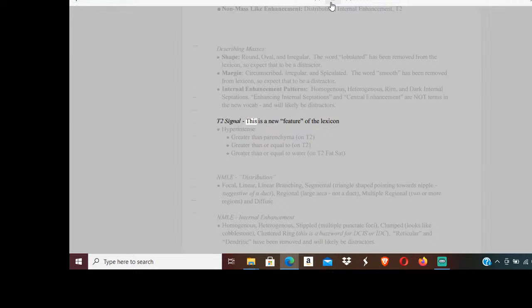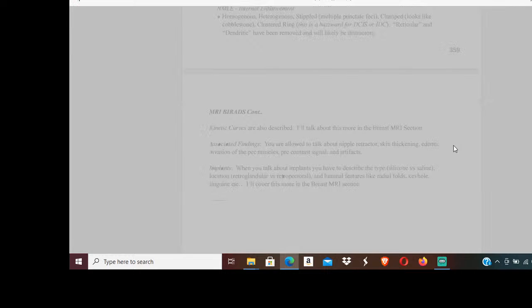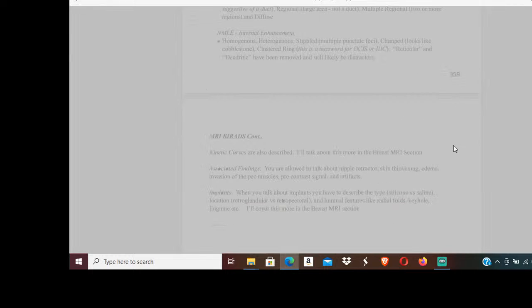T2 signal: this is a new feature of the lexicon. Hyperintense: greater than parenchyma on T2, greater than or equal to water on T2 fat sat. NMLE distribution: focal; linear; linear branching; segmental, a triangle shape pointing towards the nipple, suggestive of a duct; regional, a large area, not a duct, multiple regional, 2 or more regions; and diffuse.